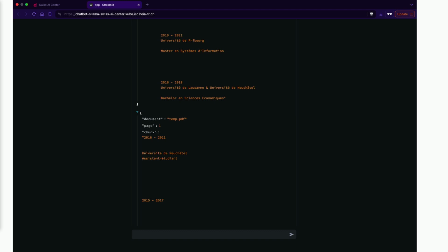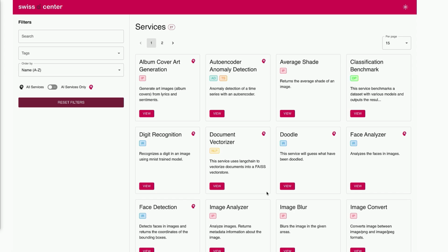This demo, as I said, is publicly available on our website. So go check it out, vectorize a PDF, and then ask questions about it if you want to play with RAG a little bit. So hopefully the next slide will start.